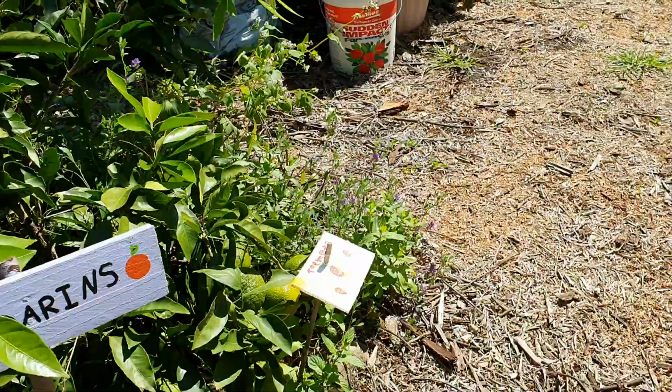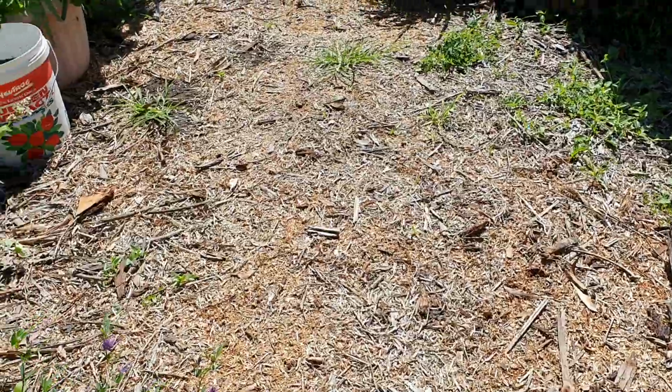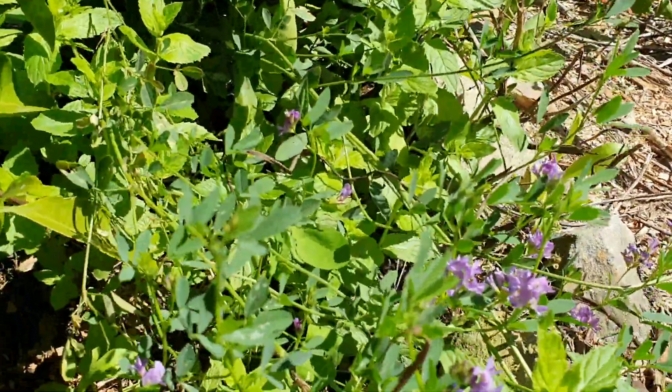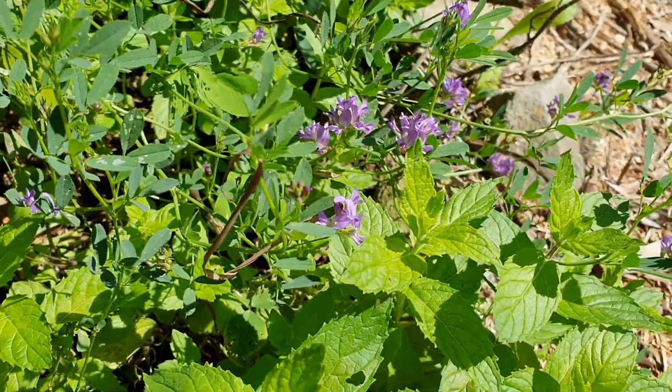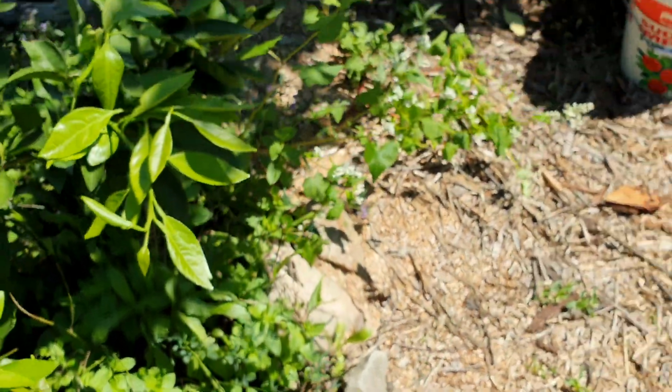As you can see, we've got a little friend. Did you see that butterfly? What a beautiful little butterfly that was on our plants over here. Can you see this beautiful purple flower? It's attracting the butterflies to the garden. I hope it comes back to say hello again.